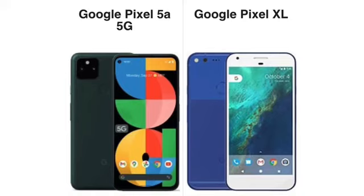So comparing the specs, you pretty much know everything you need to know about these devices. It's a no-brainer. The 5A 5G is actually the better device. You don't need to be a genius to figure that out. But if you look at the price point, $450 doesn't seem that bad at all. It's the best deal in the Android world. You're getting a flagship type phone at a mid-range price, and this phone will be good for several years.